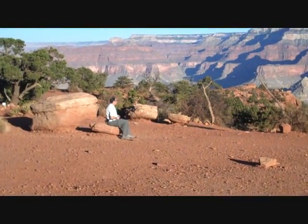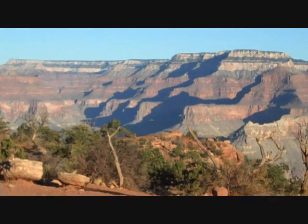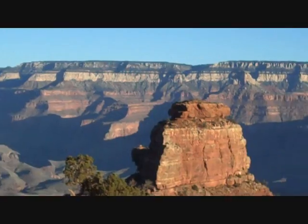We're 40 minutes into the hike at the Cedar Ridge rest stop and taking off some layers of clothes here. It's an absolutely perfect day.